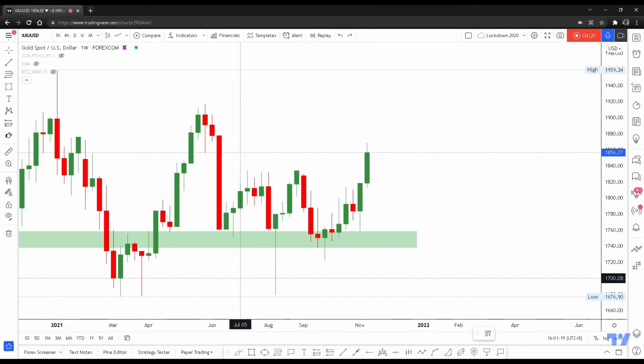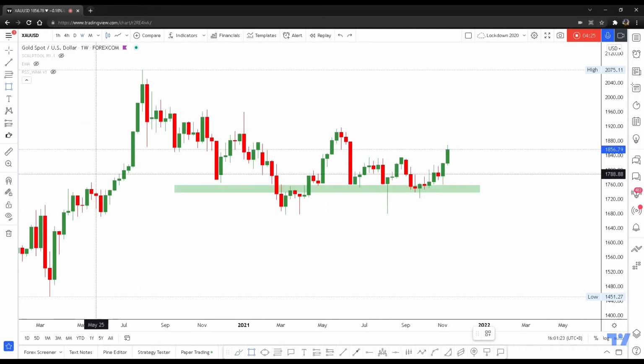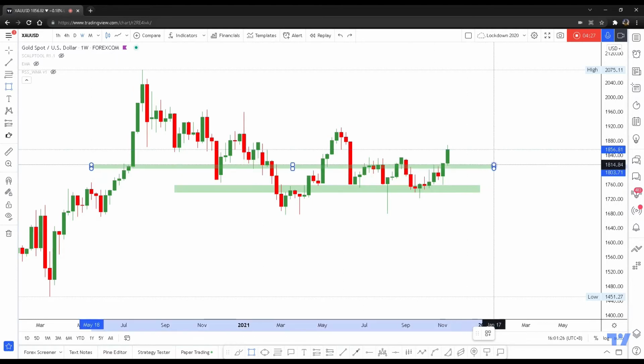Now, I just want to point out for you guys some interesting areas on gold that you guys can look out for. Is this area over here.